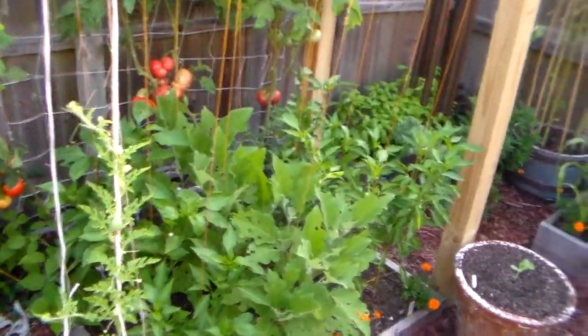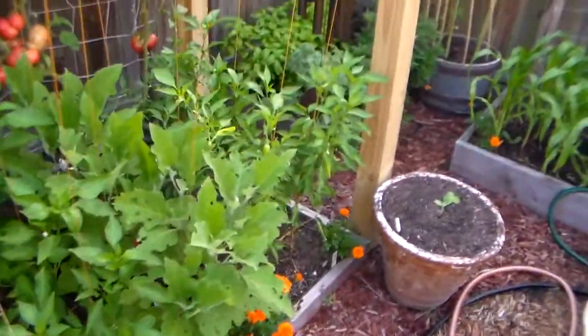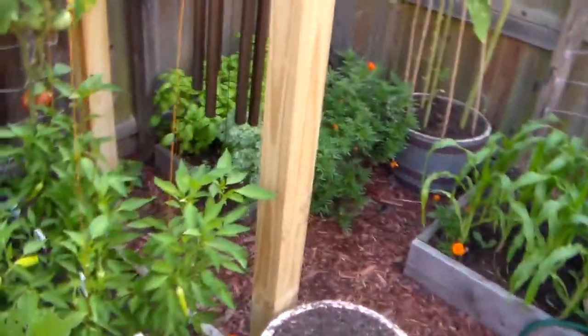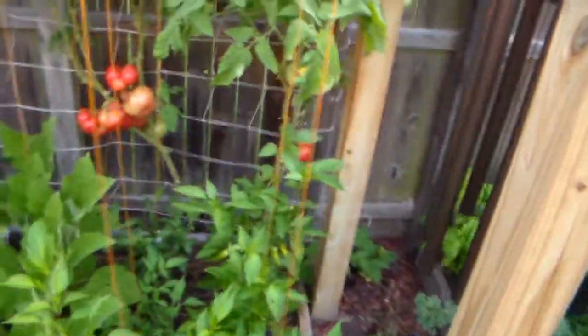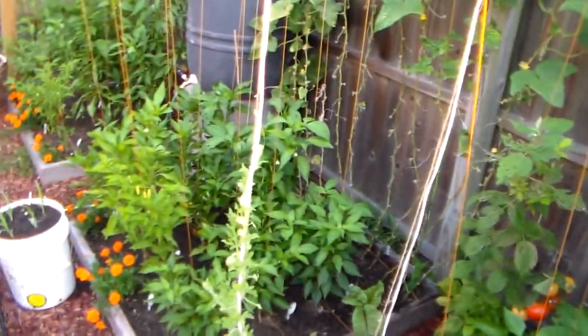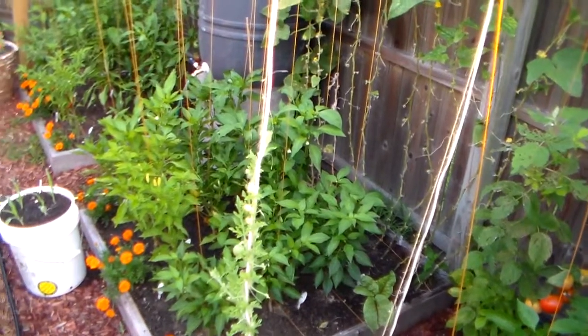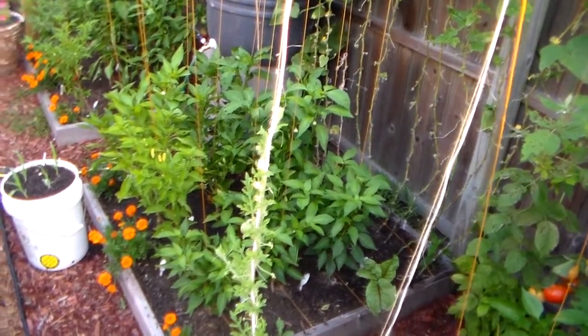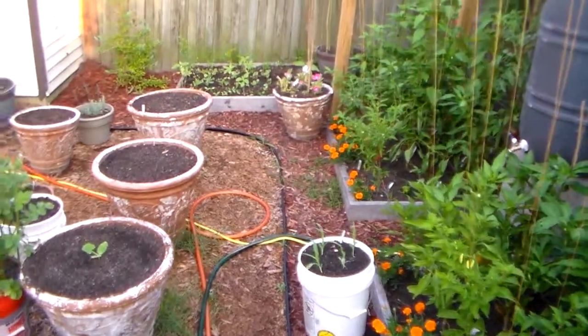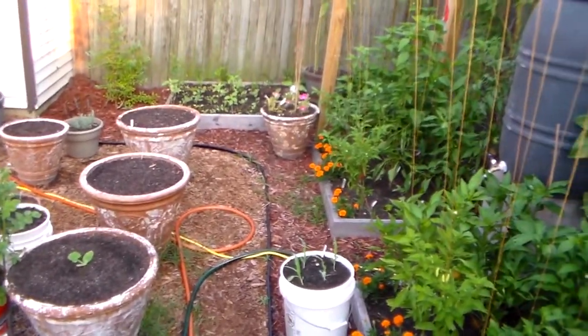So this fall when I need to amend all my soil, I'm going to drive out wherever, and there's some places that'll let you just shovel up some cow or horse manure. I'm going to do that because I'm going to need a good amount of it to spread over all of this. So it'll be cheaper overall just for the gas money, and the work will be worth it.